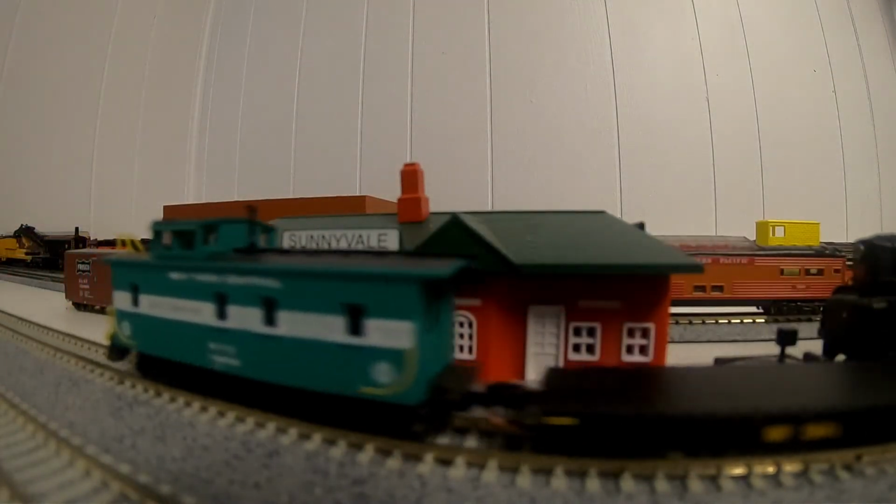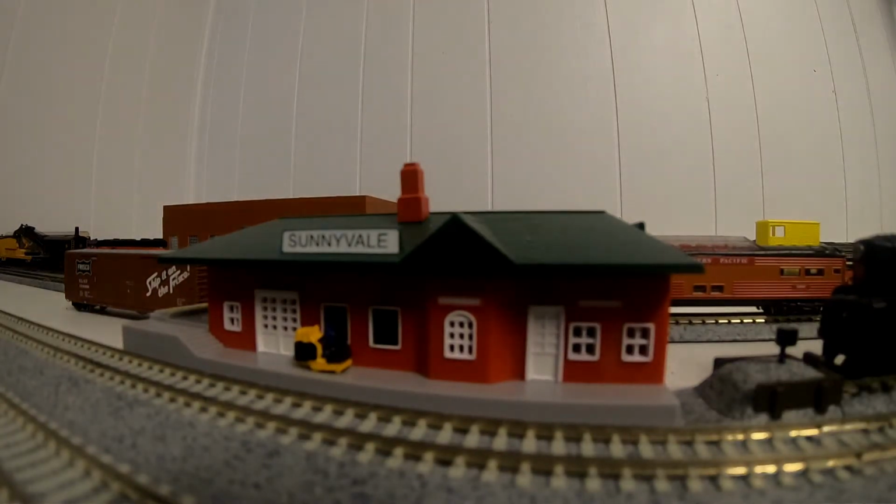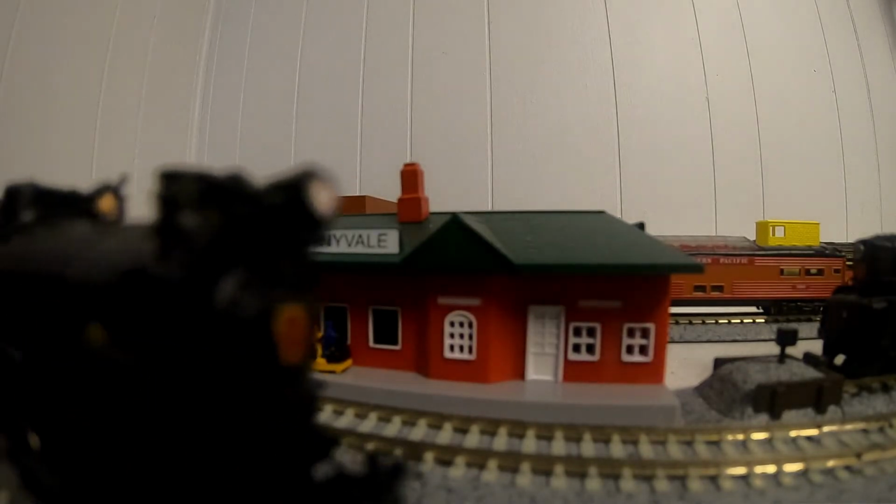She goes, and here comes the 462 Pennsy Railroad. This one's by Bachmann. Doesn't have quite the same sound, but it's good sound. And here she comes. She's a little bit too close to the camera, possibly.